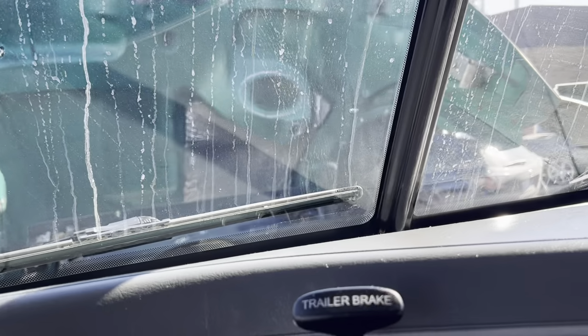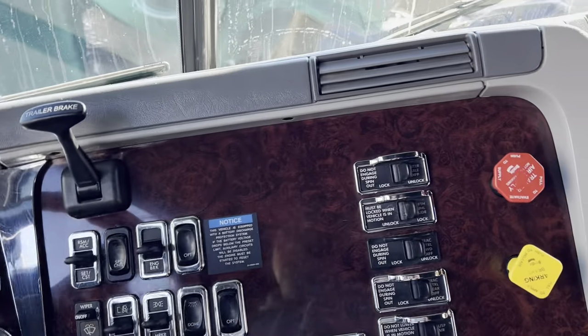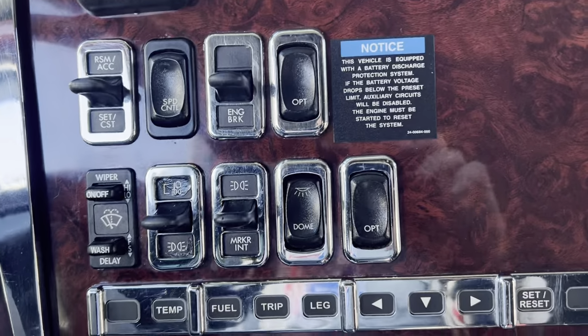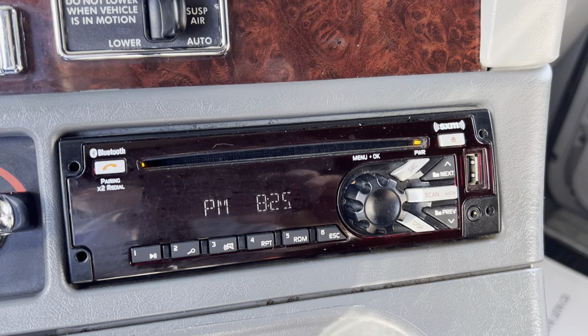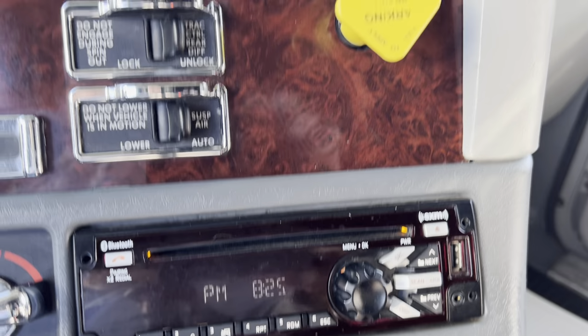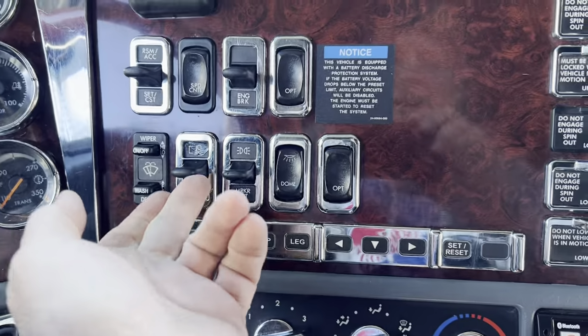So let's get this started up. It's kind of a bit of the old and a bit of the new. So have a look here. You know, you got your old dash, then we got a Bluetooth radio, which didn't even exist when this truck was originally put to market. We got heated mirrors. Your cruise is here.